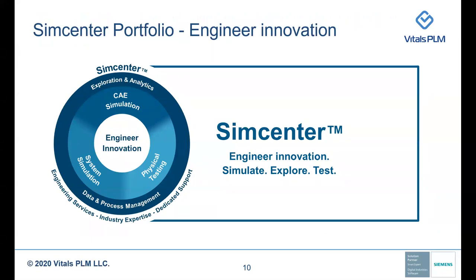I will keep talking about Simcenter. We will be thinking about what exactly Simcenter is. Well, it's a bigger portfolio that combines best-in-class CAE simulation, system simulation, and testing solutions, and also design exploration and analytical tools under one platform. All these solutions work together, and can help engineers or users to innovate and bring products to market faster with greater confidence.